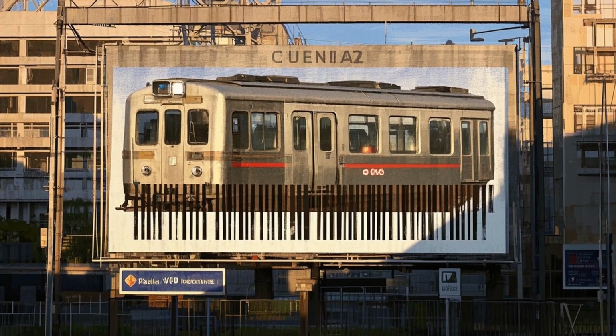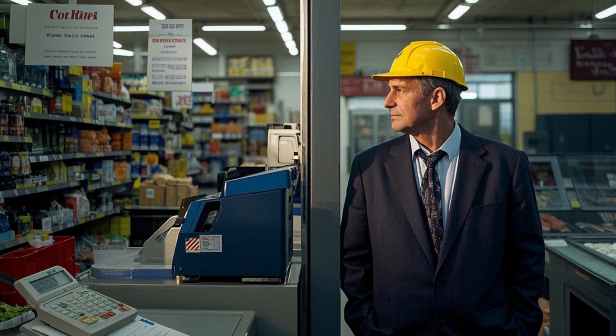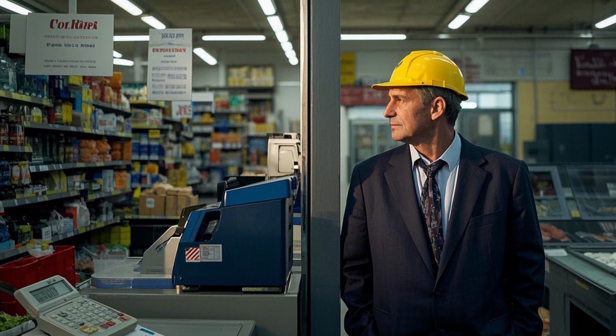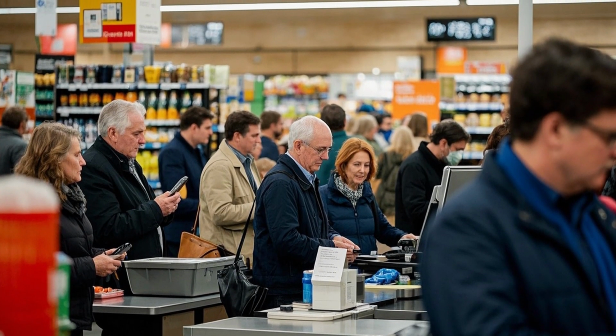The barcode had taken its first major step, but also faced a spectacular failure. If the railroads couldn't make it work, what hope was there for the messy, fast-paced world of the supermarket? And how would a former IBM engineer turn this near failure into a global success story? The dream of automating supermarket checkouts remained the ultimate prize.